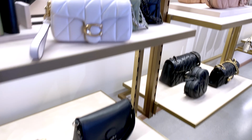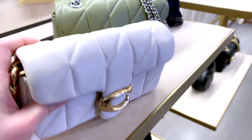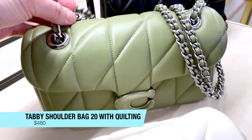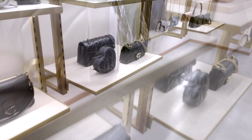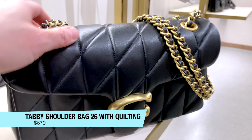Starting off with the pros, I would say this handbag is super versatile. This is the smaller version out of all the different ones here. And even with the smaller version, I think it's a good size bag. You can use it as a wristlet. This is the larger version, the 20 size, price of $480. And you can see there is a beautiful chain that is intertwined with the leather that easily can go from a shoulder to a crossbody.